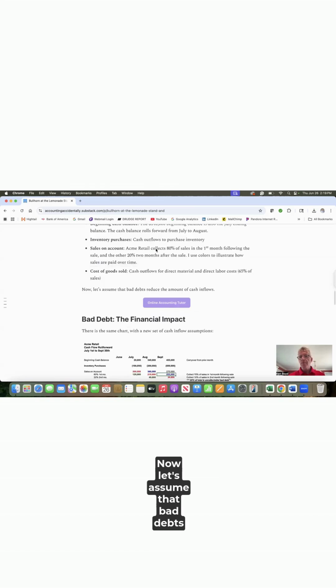Now let's assume that bad debts reduce the amount of cash inflow. So changing the example, let's say instead you collect in August, in blue, 70% of sales in the first month following the sale. That's 360,000 and 210,000. 10% of sales in the second month following the sale, and the remaining 20% is uncollectible bad debt. So I restate the new circumstances here at the bottom with the caveat that we're collecting a little less money in month one, month two, and 20% is bad debt.